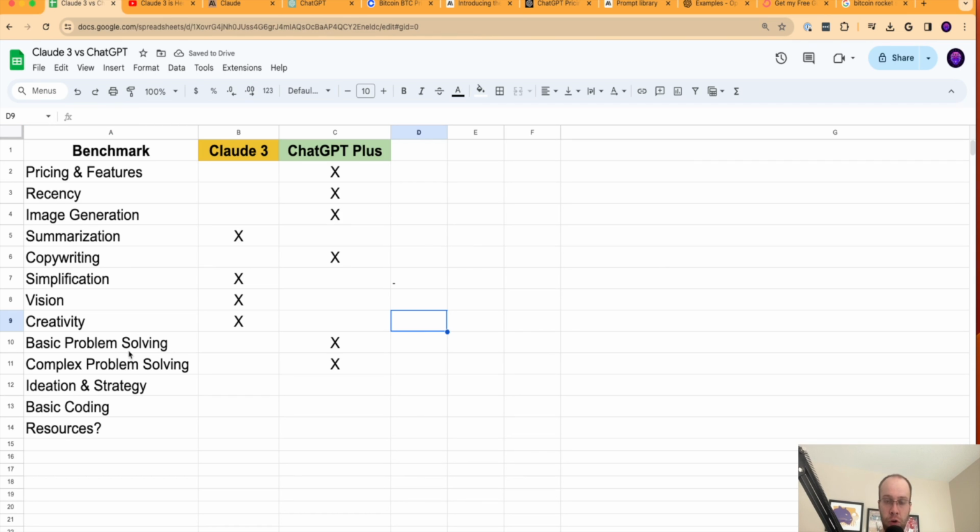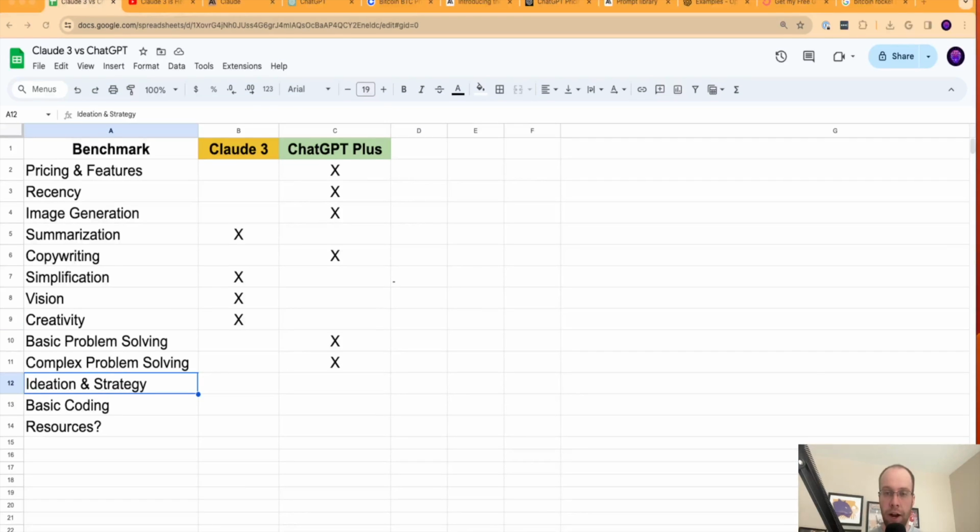Now, if you guys have your own prompts for problem solving, be sure to test it between the two different models, and you may get different outputs than what I'm getting in this video example. All right, so the next benchmark that I want to test is ideation and strategy. So what exactly do I mean by this?